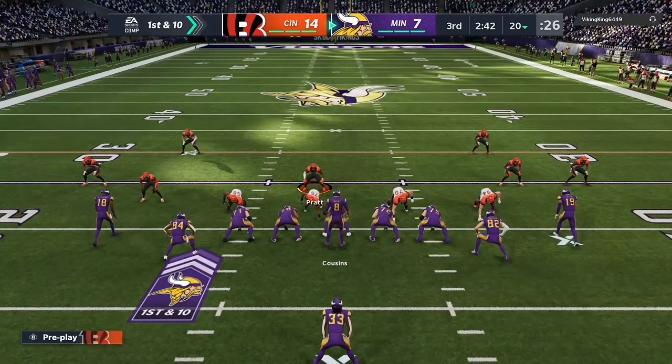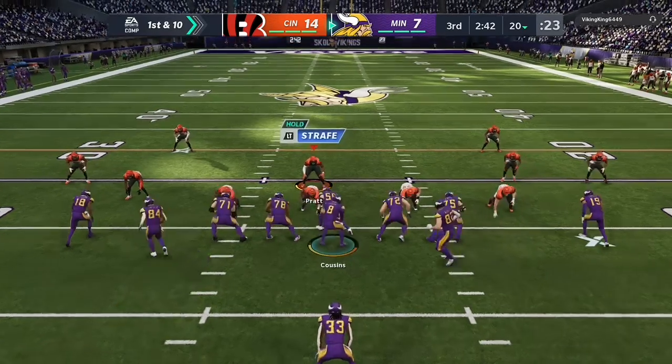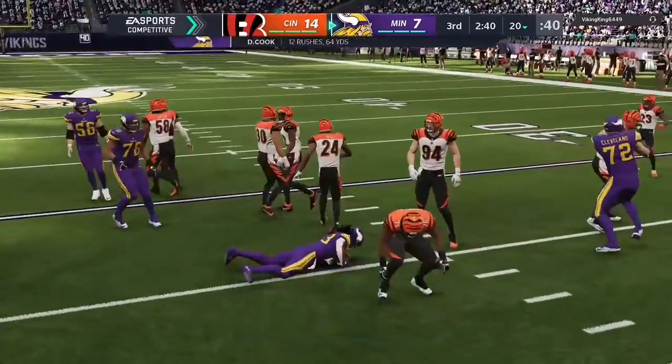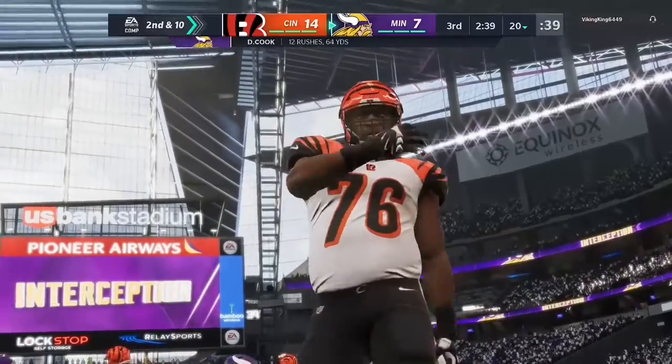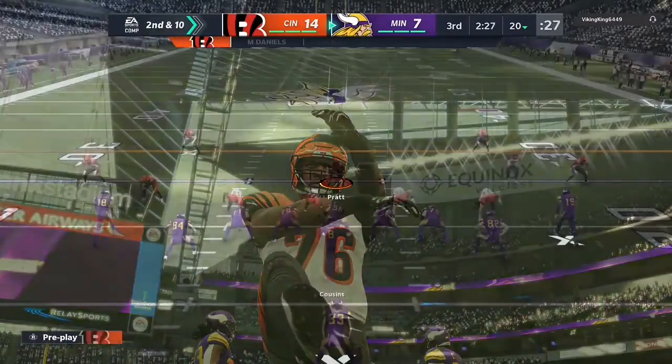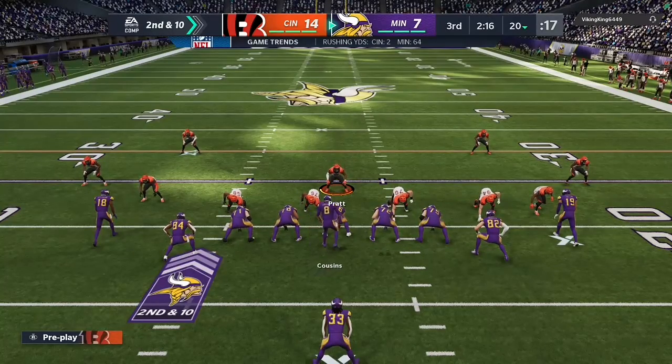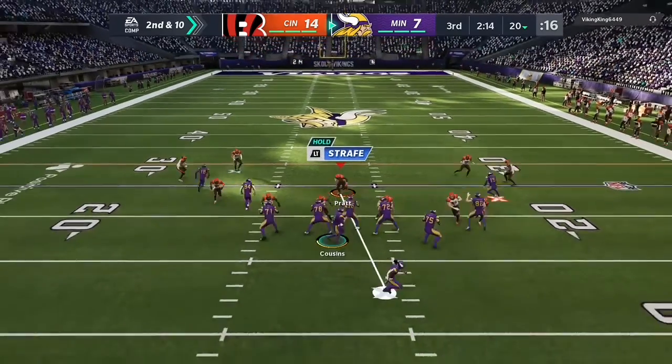Cousins and the Vikings with a 1st and 10 at the 20. He'll start by handing it off to Dalvin Cook. And he's going to be met at the line of scrimmage and taken down. Mike Daniels makes the tackle. Third quarter of a tight football game as we come up on a 2nd and 10.